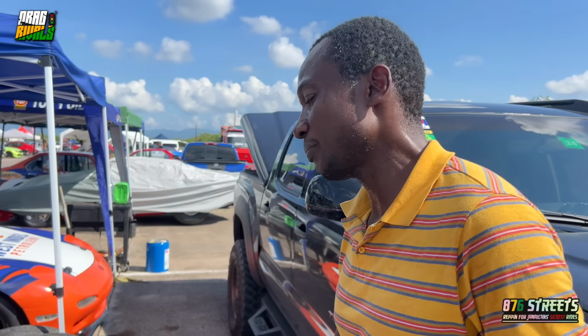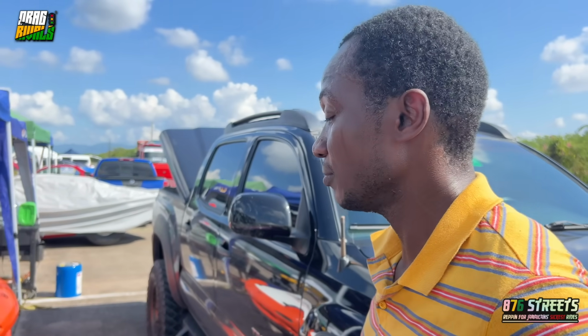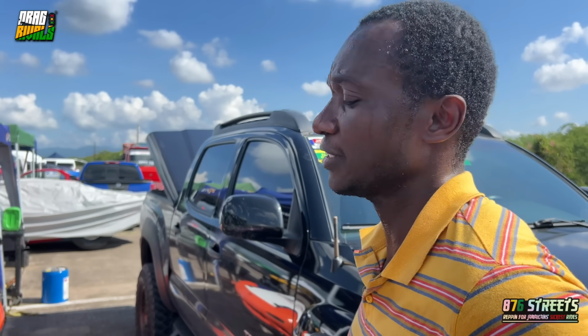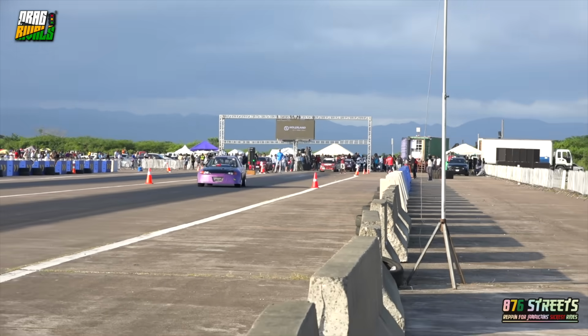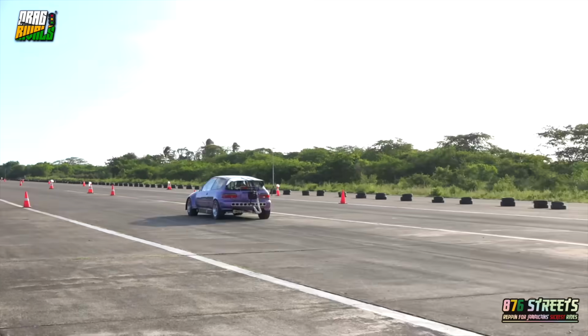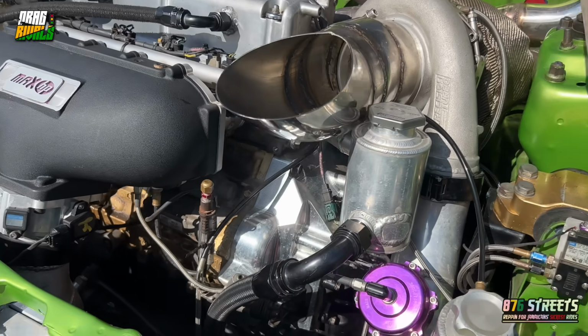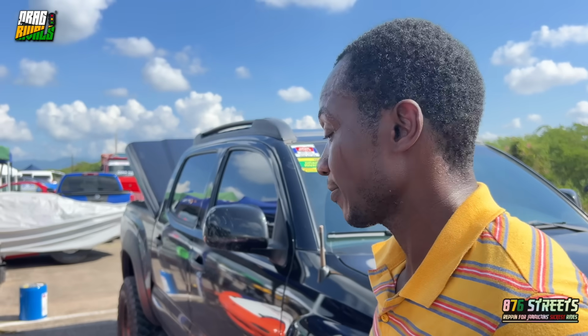The engine is basically a JBRE sleeve block. Piston upgraded, everything supposed to support like 1250, 1300 horsepower. Now the head we have valve spring retainers, Drag Cartel stage 3 camshaft. Intake and exhaust were basically made by myself and so on. All fabricated.